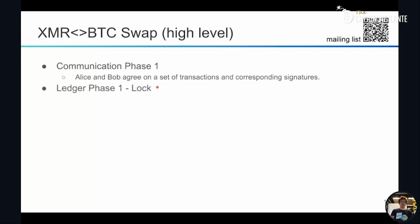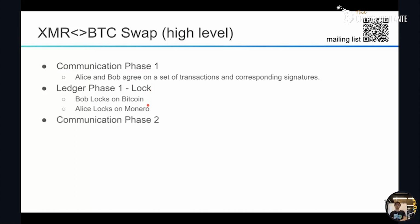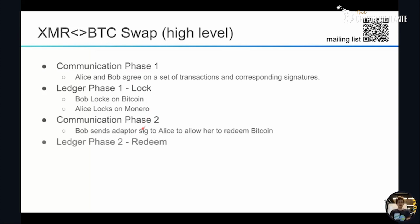We have then the locking phase. That's basically the same as before. Bob locks on Bitcoin, Alice locks on Monero. Then we have a second communication phase. Here you can already notice that it's a bit different because in this protocol, Bob actually sends an adapter signature to Alice to allow her to redeem the Bitcoin. Then we have the redeeming phase where Alice redeems first, revealing Monero's signature part for Bob, so a key.